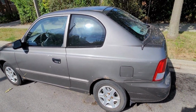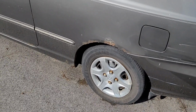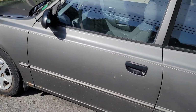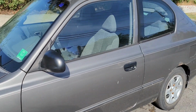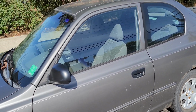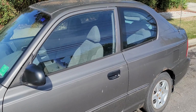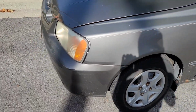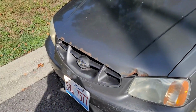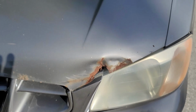So Accent GS, I think, was the entry, the cheapest, the most basic car at the time you could buy from Hyundai, and it's got a bunch of rust on it, obviously, all over the place. I like the blacked out door handles. No effect of being blended in with the color of the car, although the color of the car is pretty bland to begin with. Mirrors are black, door handles are black. You got hubcaps all over the place. Obviously it suffered from rust and some sort of a dent right here, so it's being eaten away.